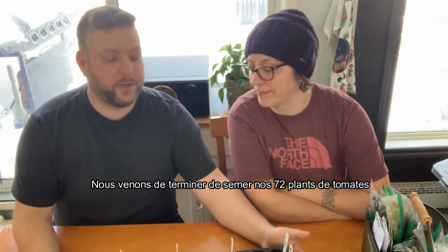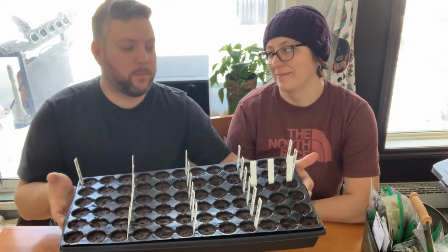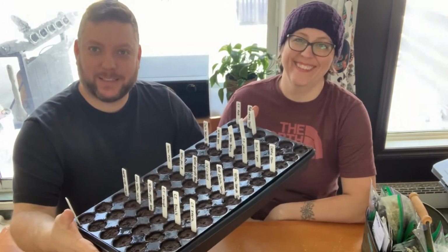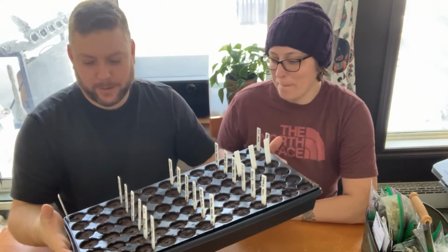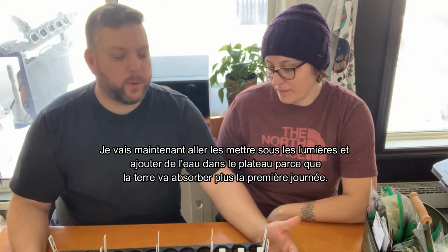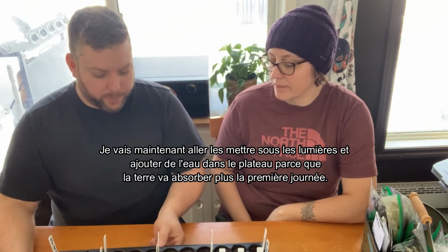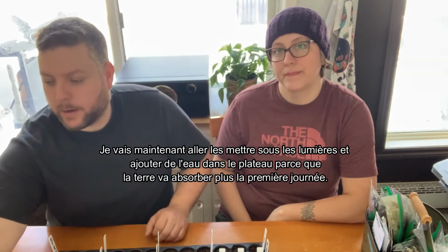All right, so we just finished planting the 72 tomato plants. I'm going to put these under the light right away. After we just top up the bottom, we're just going to fill it up a bit with water and leave them there and let them do their thing.